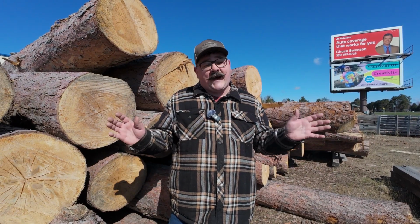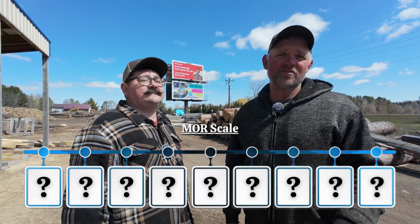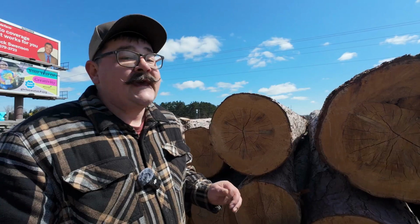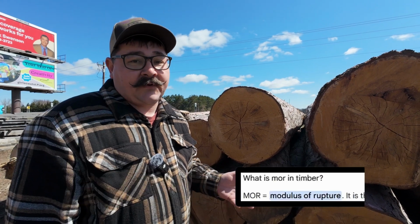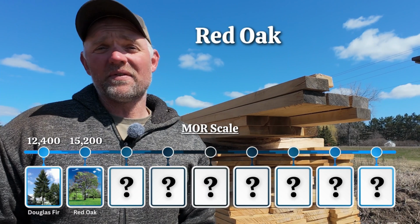We're gonna start this bad boy off by going through all the species that are popular in the industry. Starting with the lightweights, the lumbers that are on the softer end for lighter trailers. Douglas Fir ranks at 660 on the Janka scale. It boasts a 12,400 PSI of MOR, which is modulus of rupture. Think of it as the bendy strength, the amount of flex it takes before it'll break. There's red oak. You can use this if you want to replace your trailer deck every 5 years.